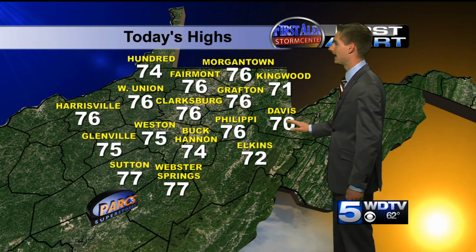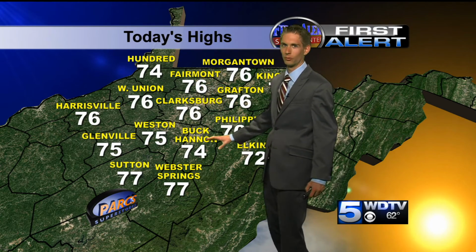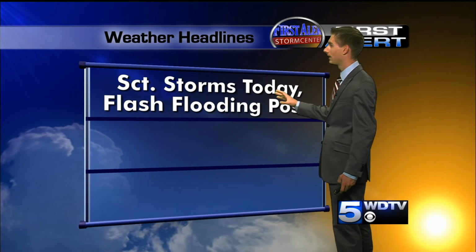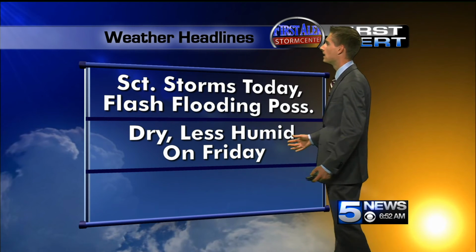We'll go up to 70 today in Davis, lower 70s for Kingwood and Elkins, mid-70s for the rest of north central West Virginia later on this afternoon. Weather headlines now. Scattered storms today. Flash flooding is a possibility. Flash flood watch is in effect. I'll show you that coming up here.